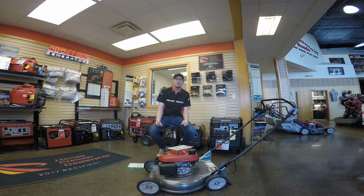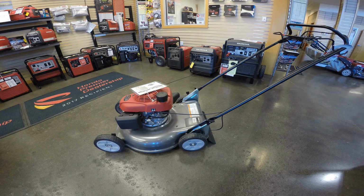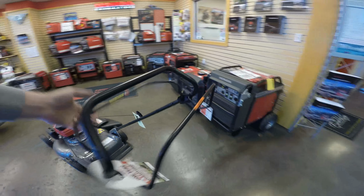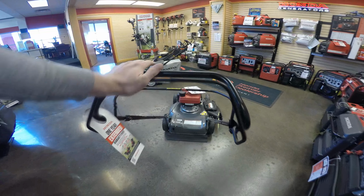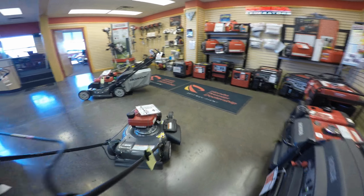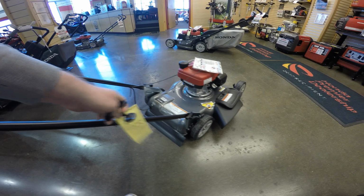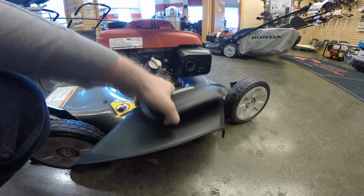I'm going to be going over the HRS216SKA lawnmower with you. Guys, this is the HRS216SKA, and like the other HRS models, it's going to be your introductory, easy to use, simplistic lawnmower, and that's a good thing. This is going to be a single speed self-propelled lawnmower. It's going to have a pull start, super easy to use. It's also going to be able to discharge out the side or take that piece off.